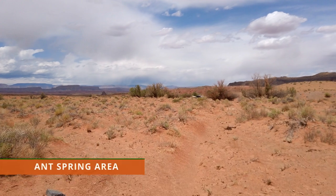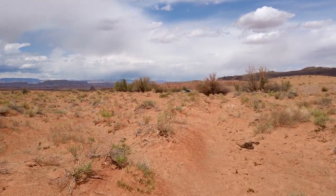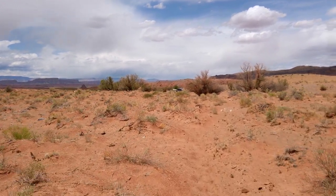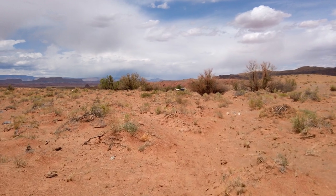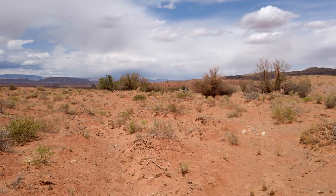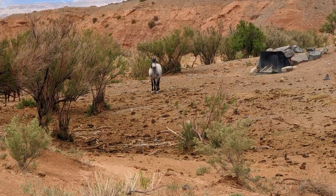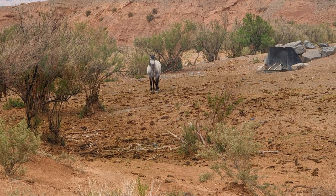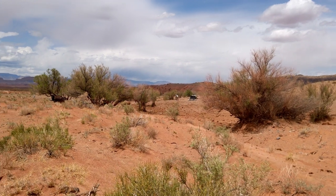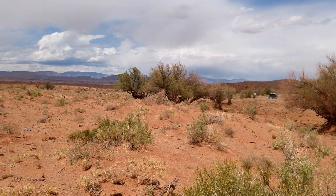So I'm getting close to Ant Spring, and there's some horses up here. So I don't know if it's wild horses or sometimes what they call rancher's horses, kind of like a free range horse. Looks like there might be some waterworks by the spring as well. Mr. Horse does not like me being here. Hey there, can I check out the water? Oh, hi cow. Whole bunch of cows down in the trees too. Hi there. How's it going?